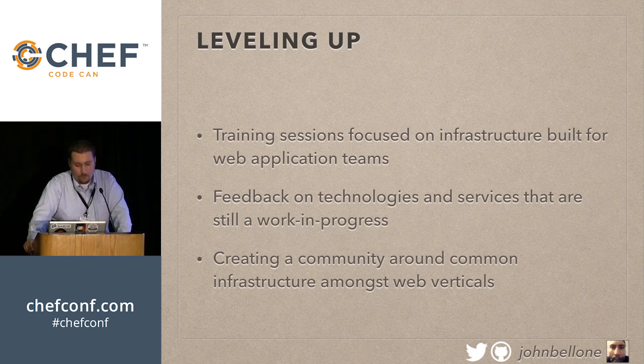So, leveling up. We offer monthly training sessions that correspond roughly to what our deliverables will be: the future projects and services that we will offer, a first glimpse, and we'll get the feedback necessary. It's part of the sharing. The representatives will have the capability of saying, hey, you need to fix this, or this isn't going to work for this reason. But more importantly, we created a community amongst all of our developers, amongst all of our representatives that are now at the ground zero level of all of our app teams. And they're promoting DevOps, they're promoting Chef, they're promoting all of our infrastructure, all of our platform that we're building.